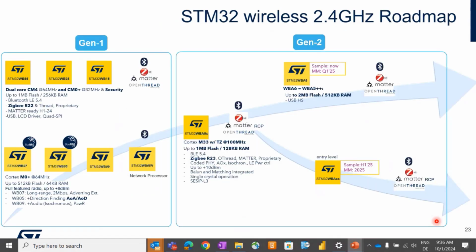So now let's take a few minutes to look at the roadmap for the 2.4 GHz. It is important that you know where we are going in the future. Today, ST has a large range of wireless SoCs to address BLE applications, but also multi-protocol applications like Zigbee, Thread, and Matter. If we look at Generation 1, we have two families.